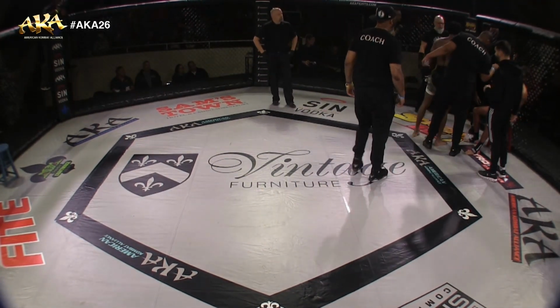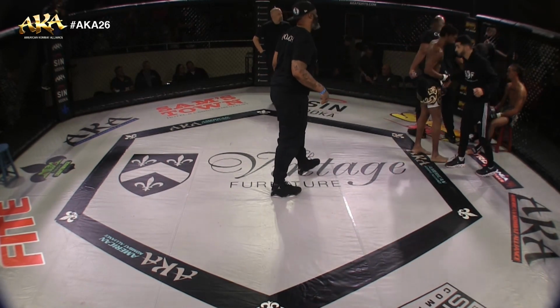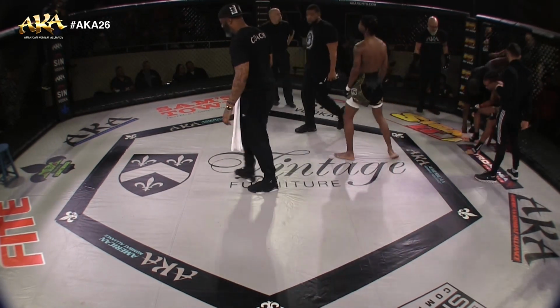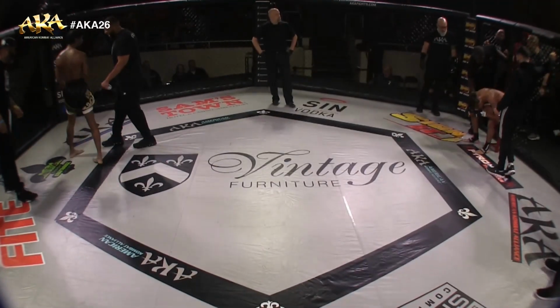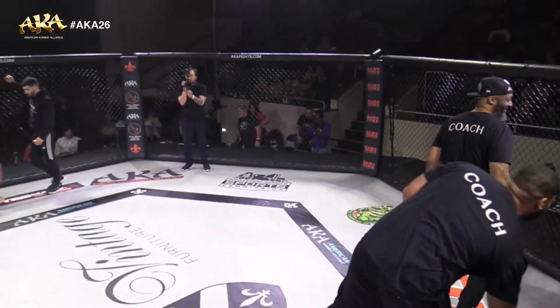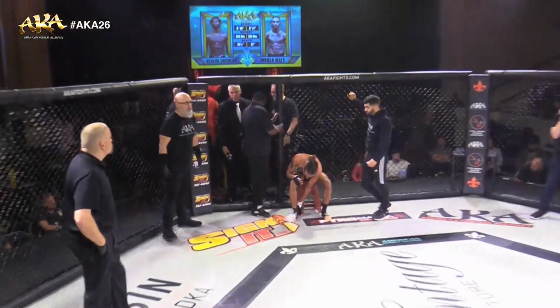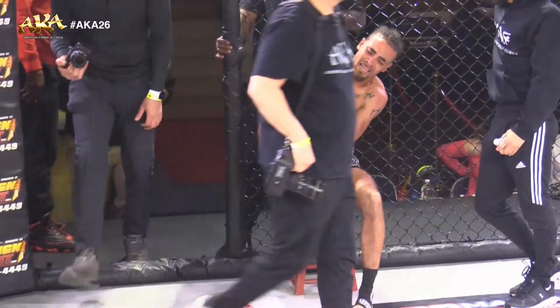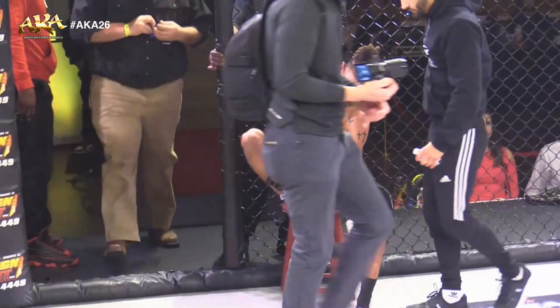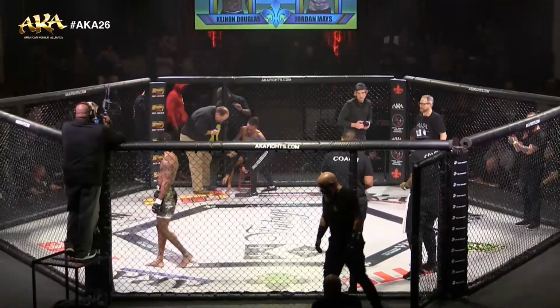James Georgetown into the cage, the check on Jordan Mays. Of course, GT does such a great job putting these cards together. And it appears as though, just from the celebration of Kenion Douglas, that is how this fight will end. Doctor stoppage at the end of round number 1 because of the right foot injury to Jordan Mays.